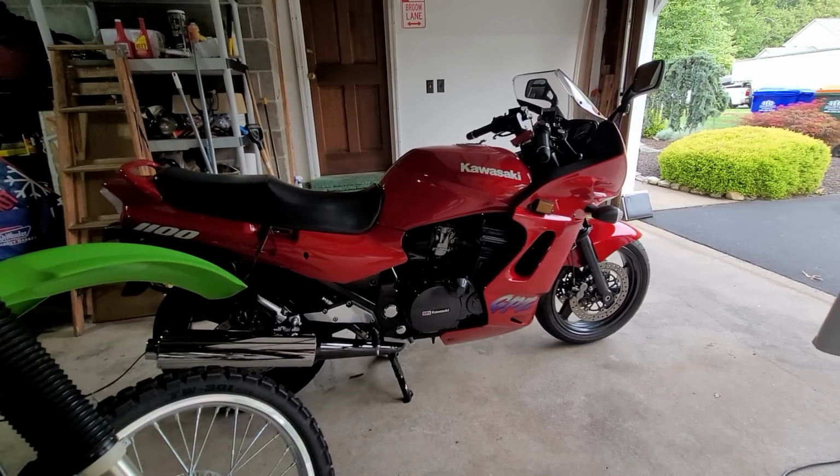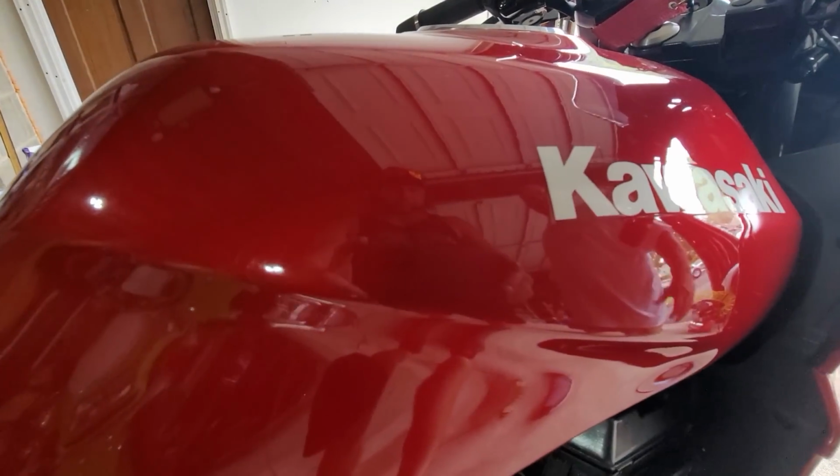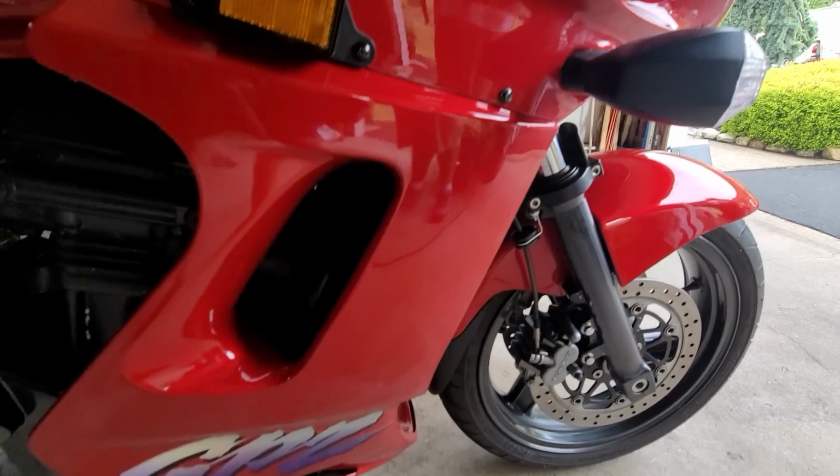So I've put the Throttlemeister throttle lock on it. I've put handlebar risers on it to make it more comfortable for touring, and a fork brace. But other than that, the bike is basically completely stock.